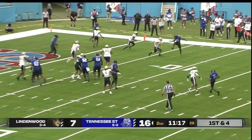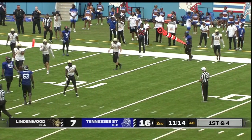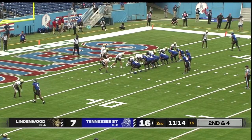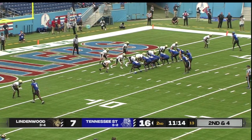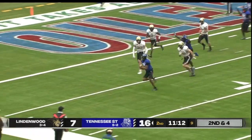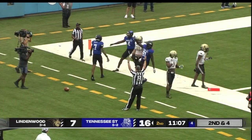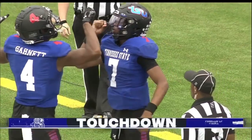So a 1st and goal from the 4. Again, trying to quickly move it, that time to Gantz, and it's going to be incomplete. Once again, down here, give it to the man who's been hot, that's Mr. Gant. And instead, it's going to be Ellis keeping it himself, bouncing out to the left side, and he hits the pylon and into the end zone. So Ellis able to score it this time.